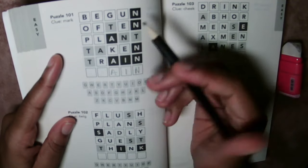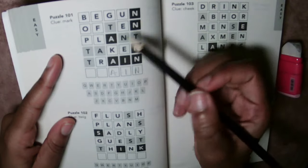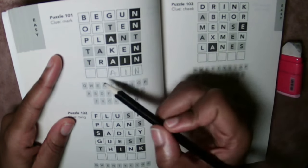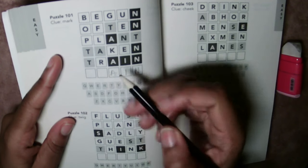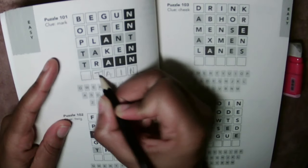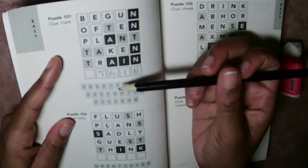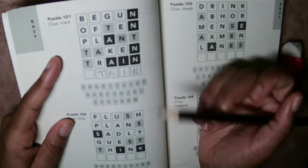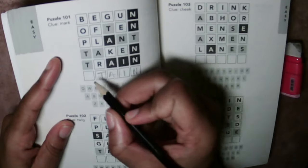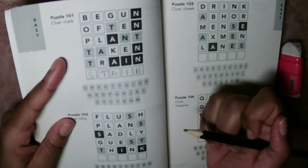And looking at this clue, it's mark. So another letter that we have is the letter T, and it can't go in this first position, so it has to go in the second spot. So a mark, I think stain. Stain could work here. I check, S isn't banned, so stain. Stain is my guess for this one.